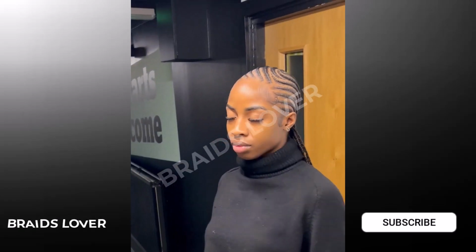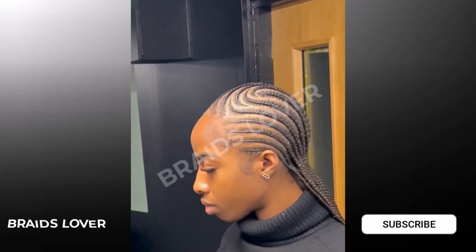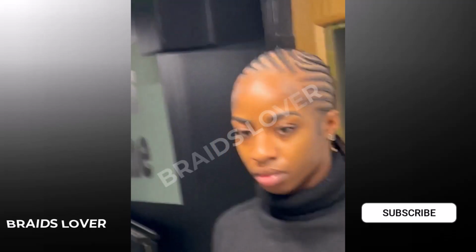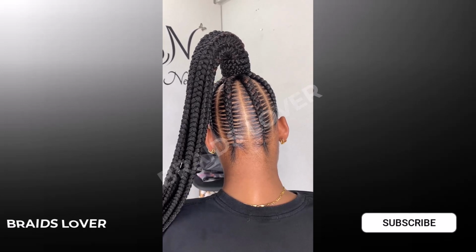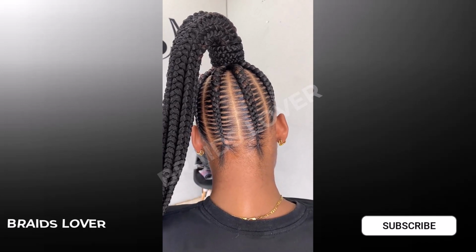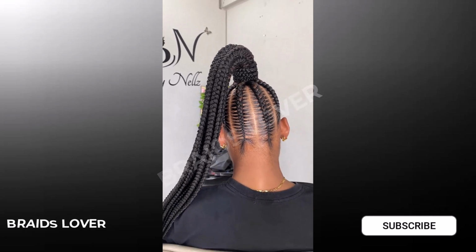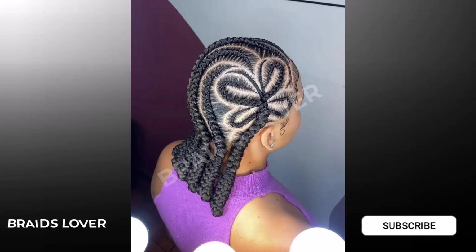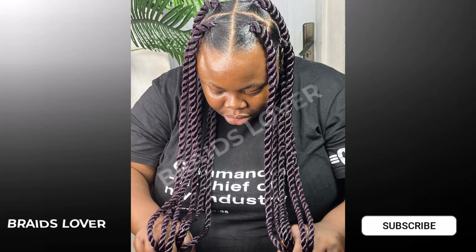We have the Fulani braids, we have the Ghana braids, we have the lemonade braids, we have the tribal braids, the box braids. Box braids are a classic choice that never goes out of style. These braids are created by dividing the hair into small square-shaped sections and then braiding each section with extensions. Box braids come in various lengths and can be adorned with beads, curls, or other accessories to personalize your look. They are not only versatile but also protective, making them a go-to choice for many black women.